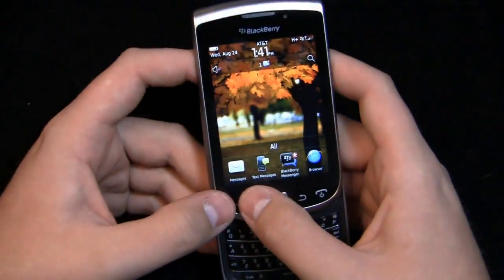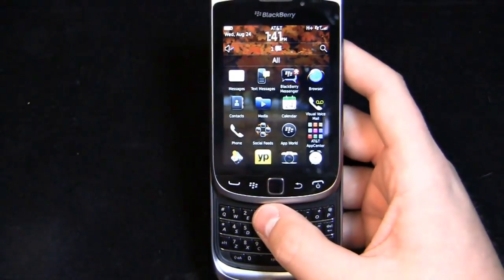But you get the same home screens, and let's actually open it up and see what comes pre-installed out of the box.